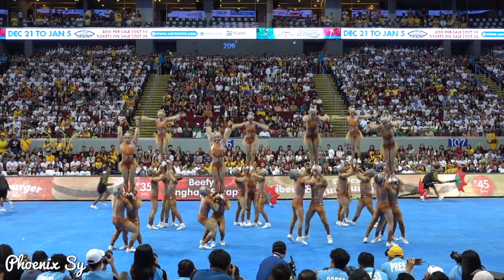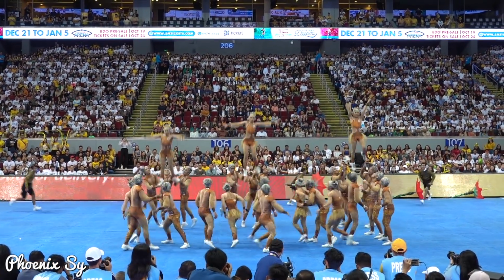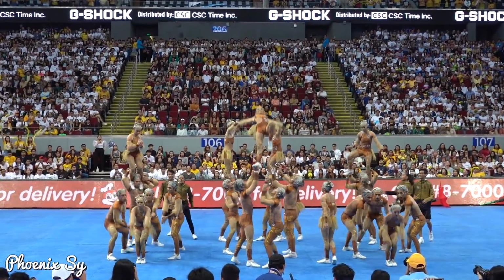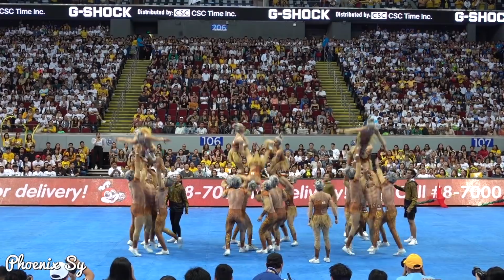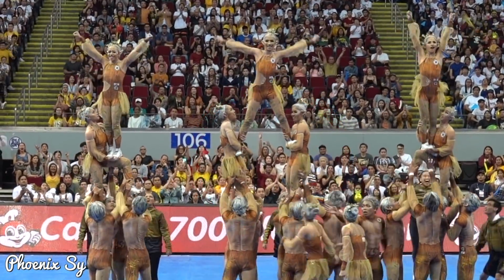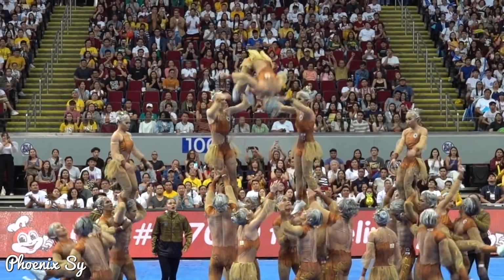The final pyramid of UST is my personal favorite. Sobrang saya ko nung nabuo to. Ang smooth ng transition coming from stunts. Yung mga mid-bases nila sa 2-1 A-frame surprisingly turned top flyers.